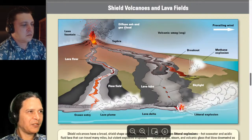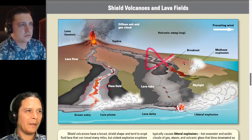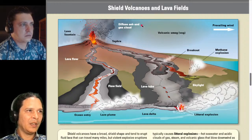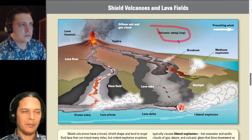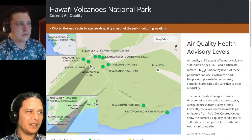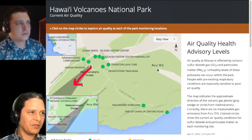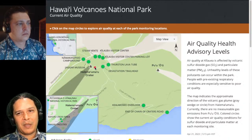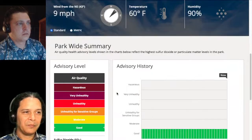And just a reminder on the hazards here, we don't have any of these things like lava going to the ocean, lava going out through breakout areas, or having explosions, because it's all within that larger pit. All we have here is the diffuse ash and gas cloud and volcanic smog to deal with as our main concern, right? So the national park has been clear essentially every time we've looked, especially around these viewing areas. There's an area down here on Kahuku that sometimes gets more of the fog, but for the most part it blows to the southwest the majority of the time. Not always. Sometimes you can have something that maybe you can smell, but it hasn't really come into advisory levels that I've seen for a long time now.